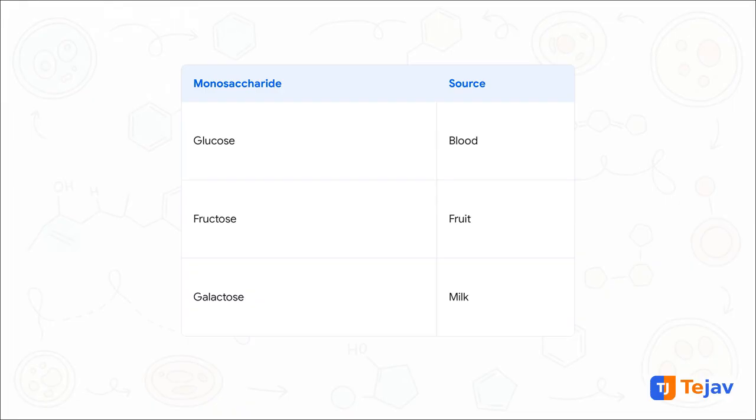Now here is a fascinating must-know exam fact. Glucose, fructose, and galactose all share the exact same molecular formula. Same exact atoms, but their completely different structural arrangements give them entirely different properties. It's chemical architecture at its finest.